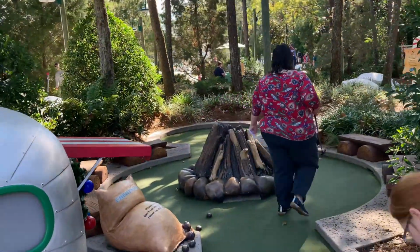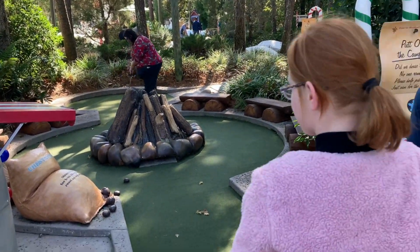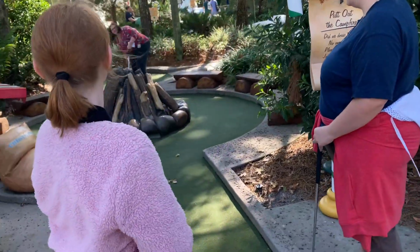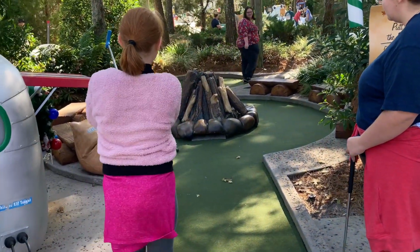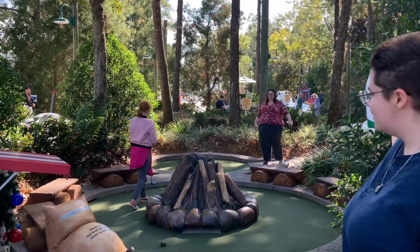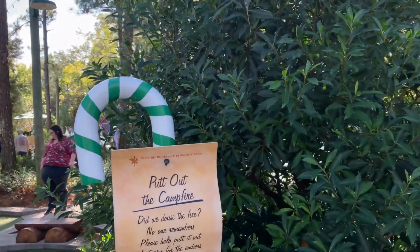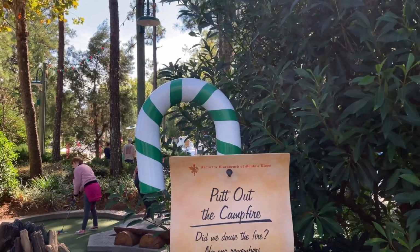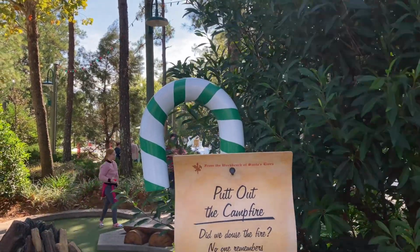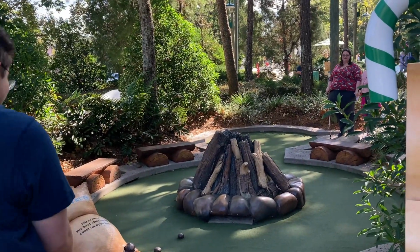Oh, this is really cool. So you're supposed to hit it under the fire, under the logs. Watch what happens. I bet Raylene could do this. Whoa! There she goes, right through. Blows smoke out. So cool. Embers. Just aim for the embers. Look at all these little cute things that they have at every hole.